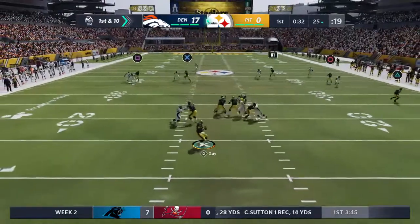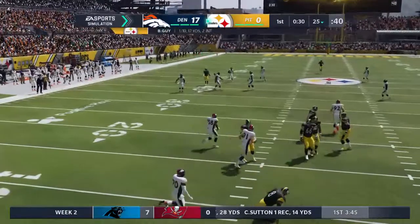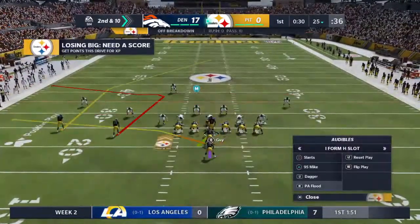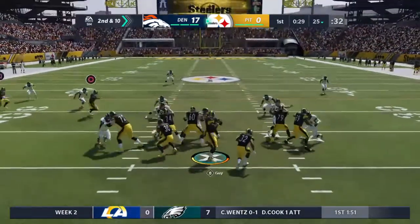Out of the gun, they'll look to throw. And incomplete as he was knocked as he threw it. And it took the ball off course. An incomplete pass leads to 2nd and 10 from the 25. At the 25-yard line.